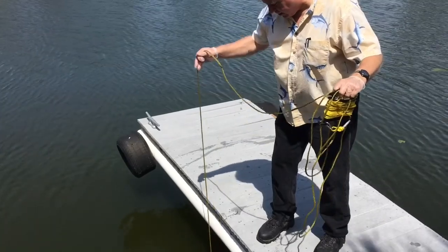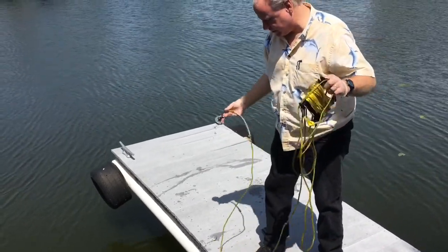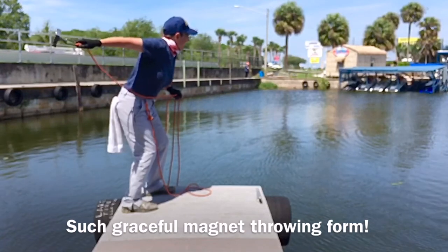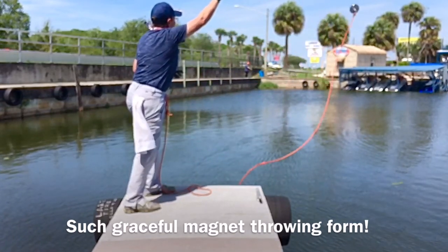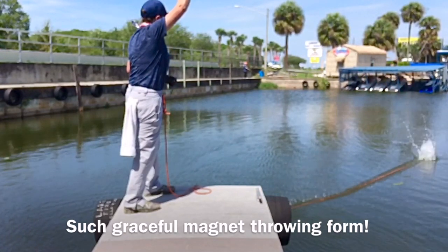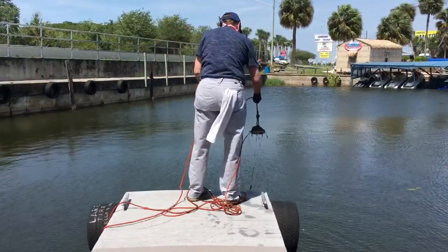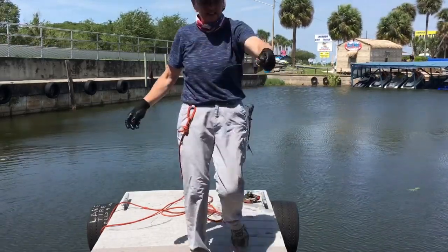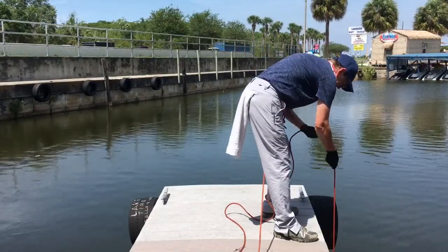But you did get a couple rusty hooks, right? Rusty hooks, yes. Nothing. At least we're cleaning fishing line, if nothing else. I got something.